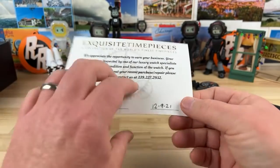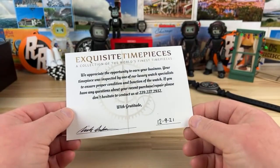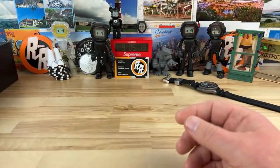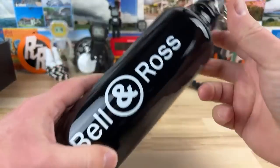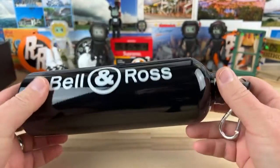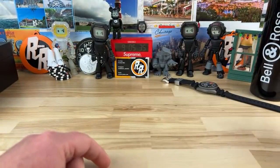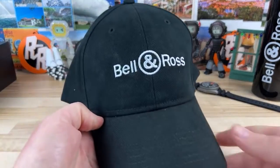I usually talk to Nick at Exquisite. That's my contact. So this is a cool little note that comes in there. And this is not a hint, okay? But he sent me some swag too. So this is a Bell & Ross water bottle. That's kind of cool. I get some cool swag sometimes. He actually sent over a Bell & Ross hat as well.